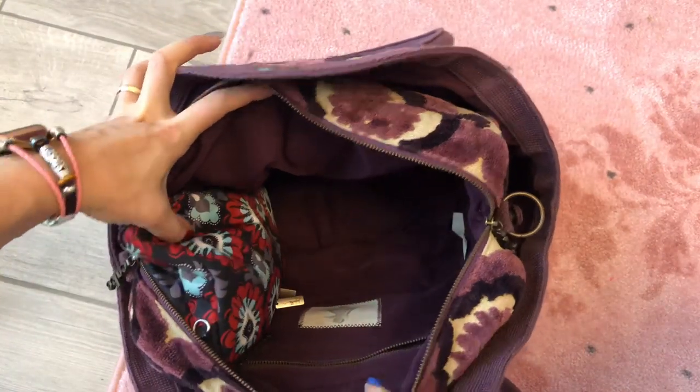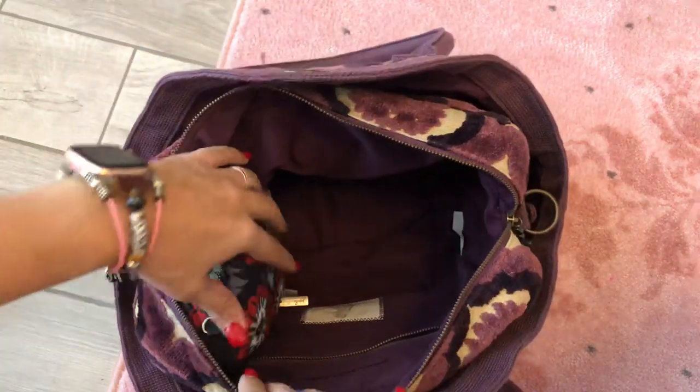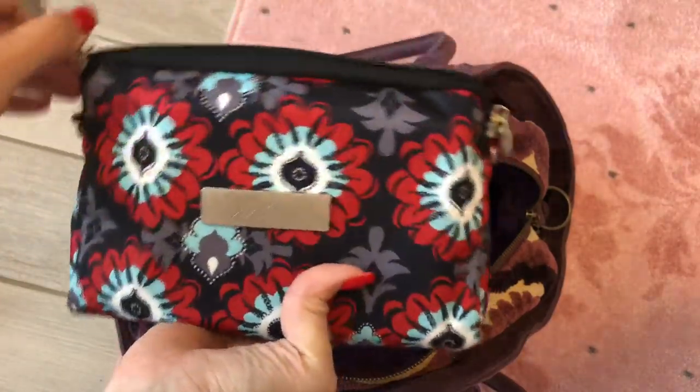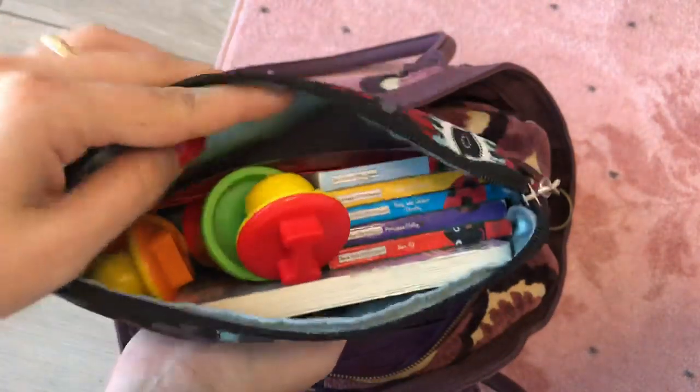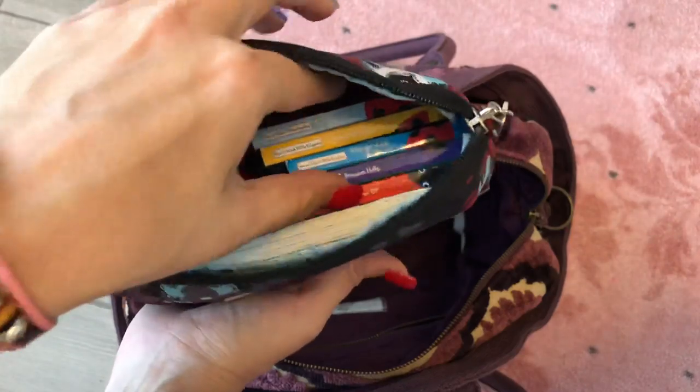Now, I don't know if you can see just how huge this bag is, okay? So inside this larger set piece in the sweet scarlet, this is a play kit for my daughter. So I have plenty of toys for her. Let me show you what we have.